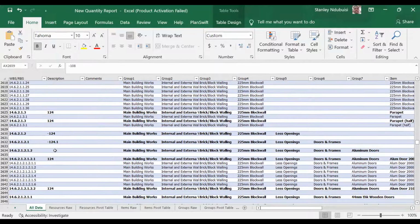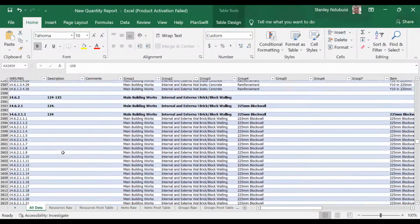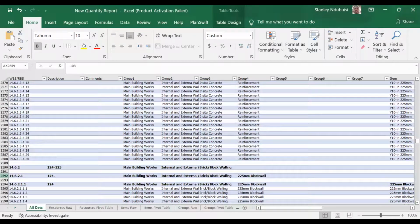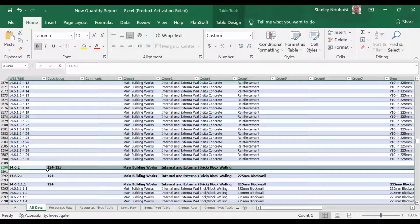So this is the total of the 124, which is my block wall, and it is now going over straight into the next sheet. This is the total of the 124, where it's deducting all the openings. It says 124 minus 125. So it has deducted all the openings and it will now translate it down.